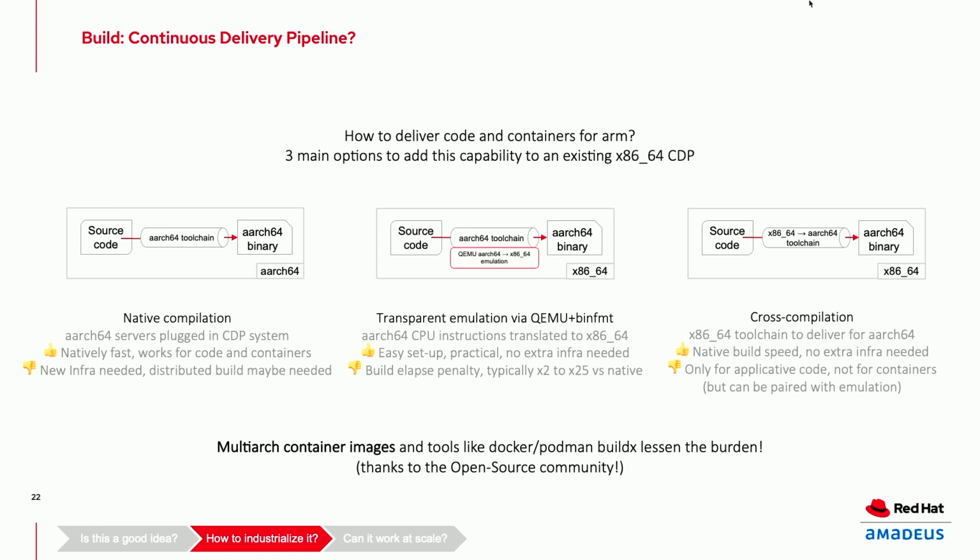So those are the three main options, but fortunately, thanks to the open source community, there are tools that help to lessen the burden of handling those multi-arch capabilities. For instance, multi-architecture container images with tools like Docker, Podman, and Linux.